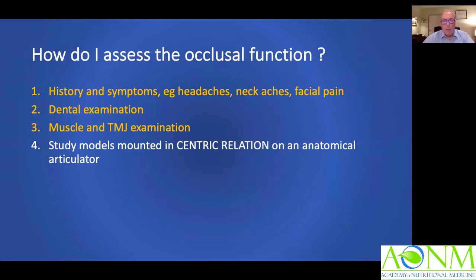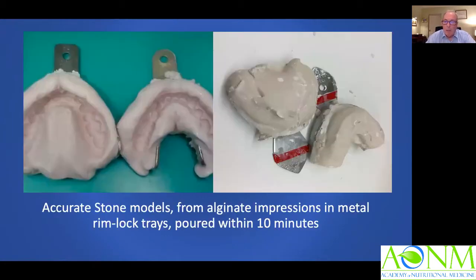Well, we get to the hub of the matter now: study models mounted in centric relation on an anatomical articulator. What we're interested in seeing is when the jaw joints are fully seated in the sockets without any muscle interaction, irrespective of the tooth position.